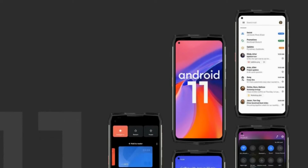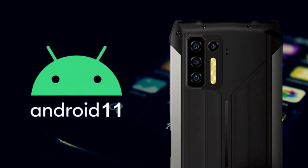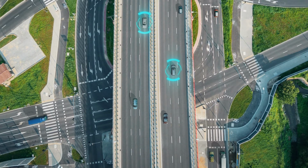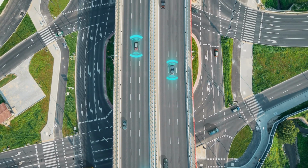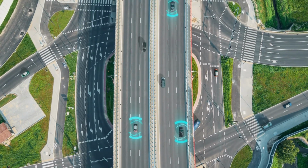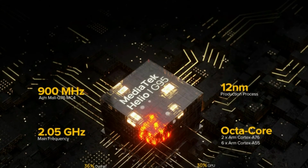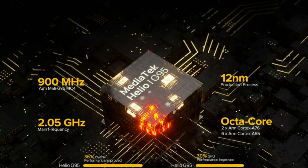Experience the new Android 11. Power Armor 13 runs the latest Android 11 OS out of the box. It's easy to view important information and manage conversations. In this OS version, lots of interesting features are added. New system optimization makes your phone run more smoothly and steadily. Along with the mighty MediaTek Helio G95 chipset, you will gain a smoother and more stable Android experience.